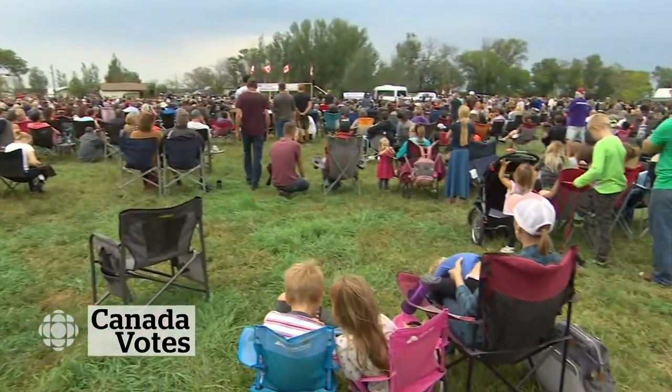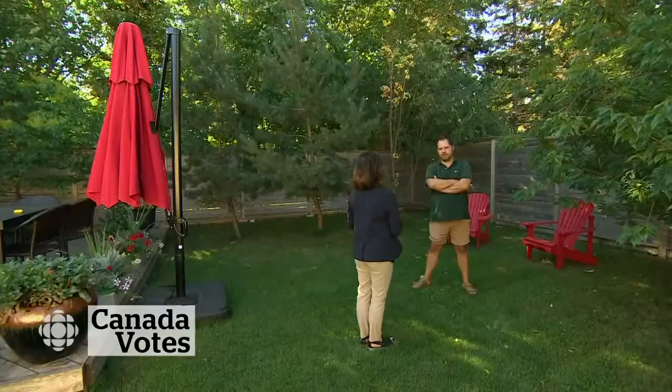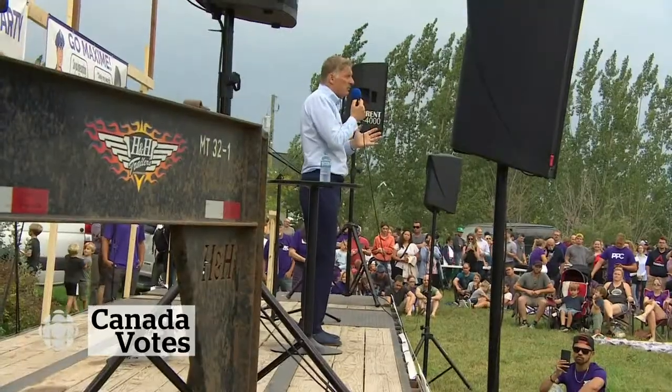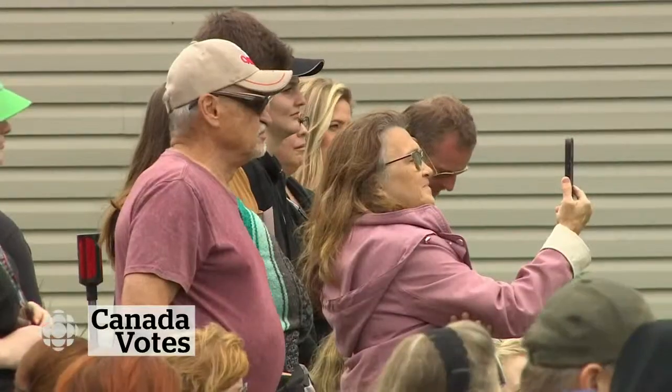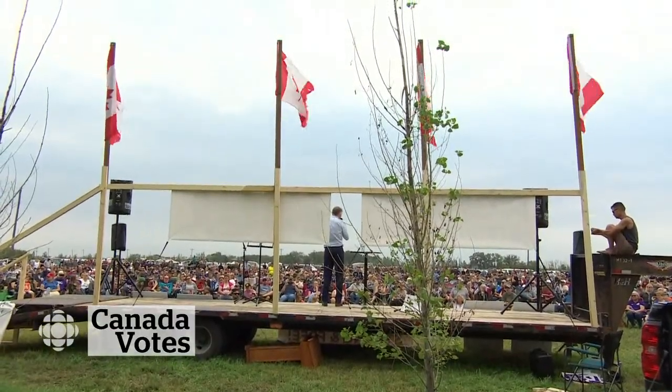"I'm thinking Ontario, especially where the Liberals and the Conservatives are close, the PPC could potentially drain votes from the Conservatives enough to let the Liberals get in. If this is going to be a minority parliament, and it probably will, that small number of seats could potentially make a difference." Still, for a growing number of people, Bernier is giving voice to their concerns, concerns they hope he will take to Ottawa. Karen Pauls, CBC News, Winnipeg.